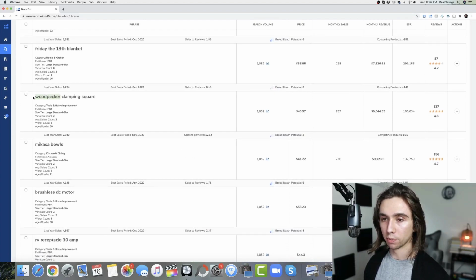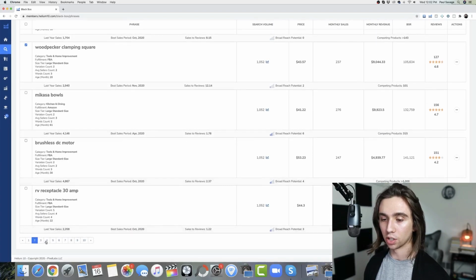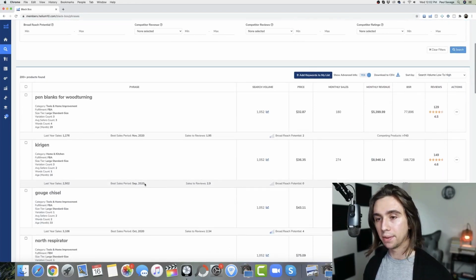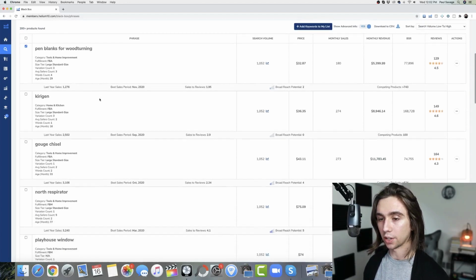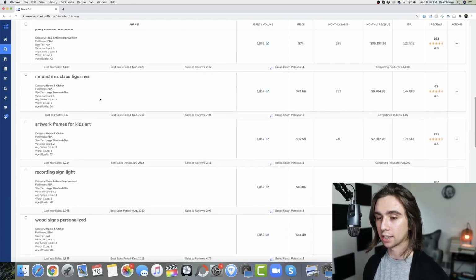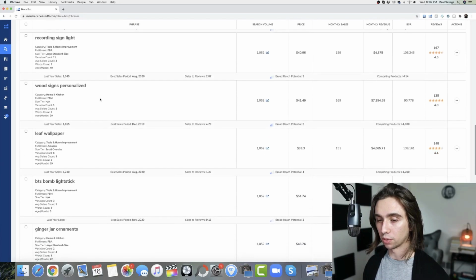I think Woodpecker is a brand, but maybe that's a style. So that's something I would look into, right? I wouldn't just write it off immediately. Pretty sure it's a brand though. Pen blanks for wood turning. Okay, really cool. Again, I don't think that's seasonal. I don't really know what it is. I don't think you can just walk down the street and buy it. It seems pretty niche. That's something I'm going to select. I'm going to keep looking through here.